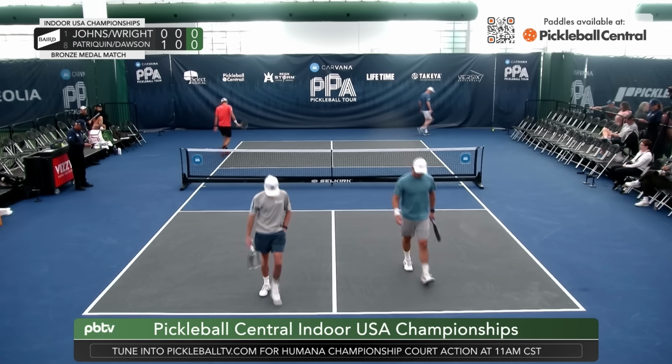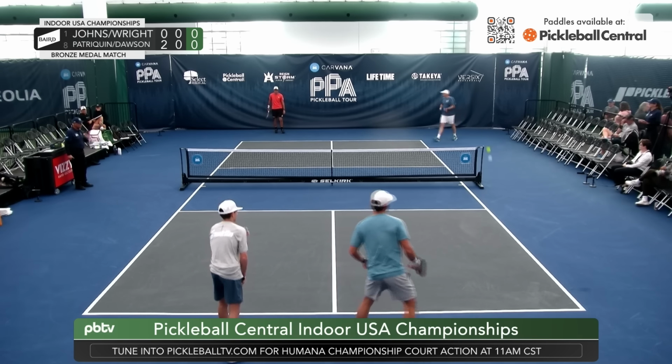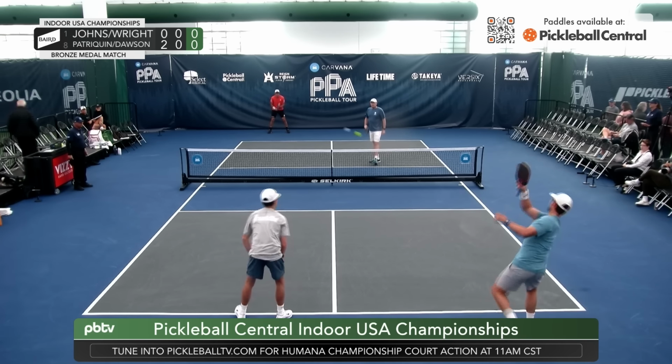Puppeteering that point is Callan Dawson and Hayden Patriquin with the lob. And then obviously Colin Johns is able to go ahead with the tweener, but not before he has the drop shot for the easy put away of Hayden.